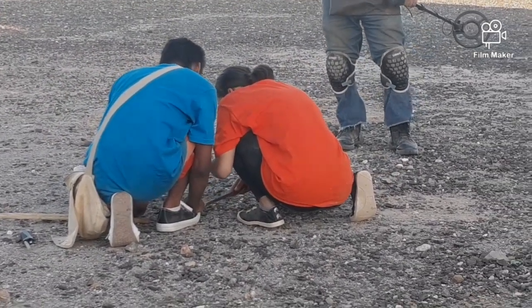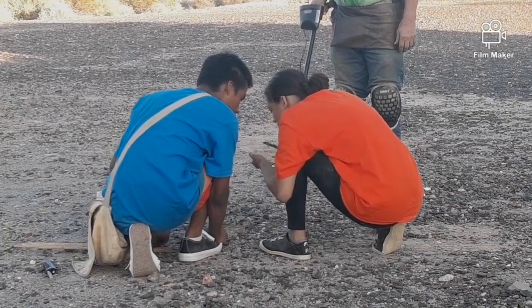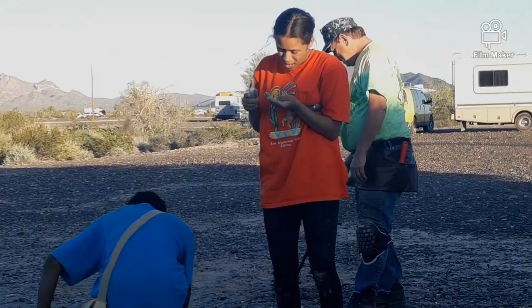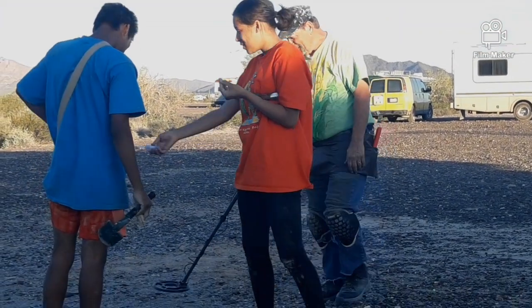What is it? It is a penny. Right? Wait. Brush. They're gonna clean it off and see what date it is. Yeah, it's a penny. And it's from 1981. Nice. 1981 penny.